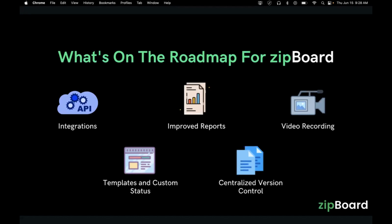So for integrations, we're working on integrating with other DMSs, specifically SharePoint, potentially Procore, as well as we have some API documentation if you are using a specific DMS or any kind of software that you would like to integrate with zipBoard. So we are actually capable of doing custom integrations as well, but we also are in the process of setting some predefined integrations with commonly used software so that we can boost the synergy there.